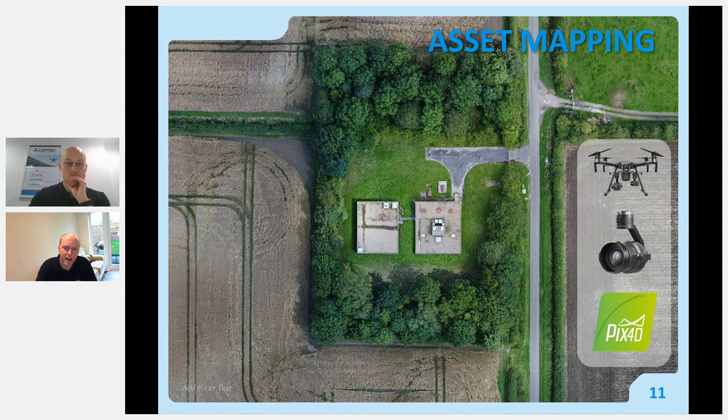So this is one of our typical covered reservoir sites. And perhaps the guys turning up on site need to do some work on the second tank. Actually, they can't access that as easily. But now, because they've seen the asset map, they can plan for that particular piece of work. So giving the guys across the business that eye in the sky, giving them the asset intelligence for that particular site, the Google style maps, is such a powerful tool.